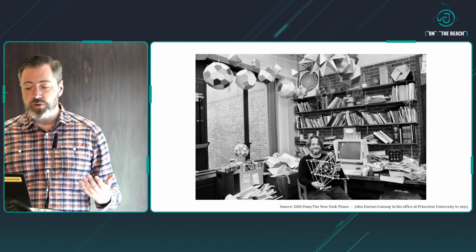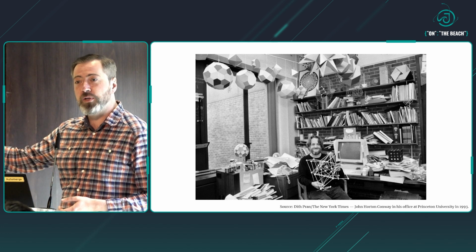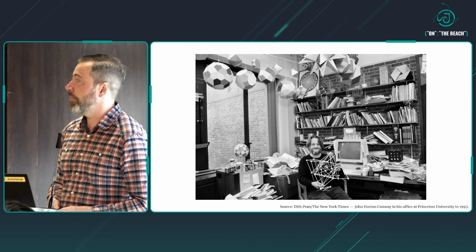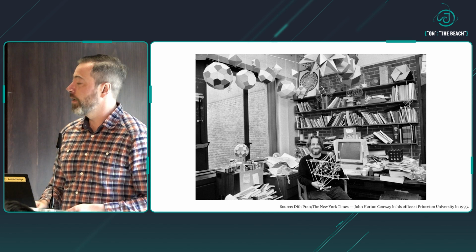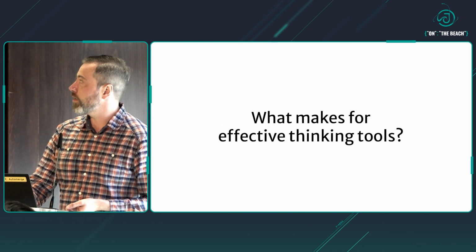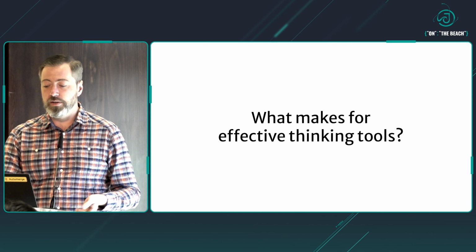When we talk about tools for thought at Ink and Switch, we mean not just the technical manifestations of how to make computers better for thinking. We feel that in many ways, computers have become much worse for thinking in recent years. But also, we try to take a very broad frame on the problem and think about all the possible contexts where you might need to think. So let's look a little closer. What are the properties of good tools for thought?